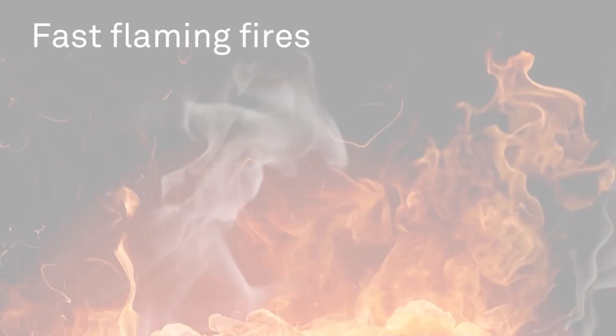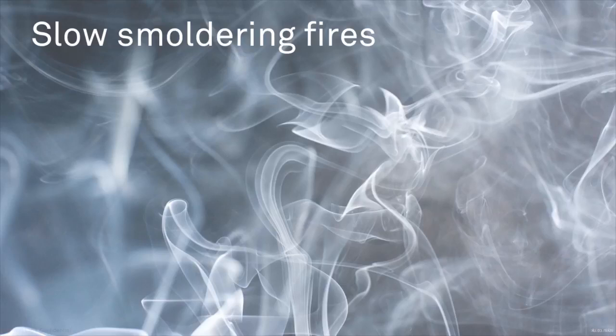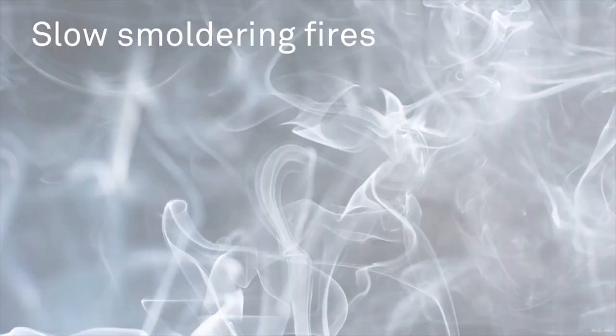One thing you might not know about home fires is that they come in two distinct types. The first is fast flaming fires. And as the name implies, these fires burn fast, generating a lot of heat but not a lot of smoke, and they produce smaller particles that need to be detected. The second type is known as slow smoldering fires, and these fires tend to create a lot of smoke but not a lot of heat, and they generate much larger particles that need to be detected.